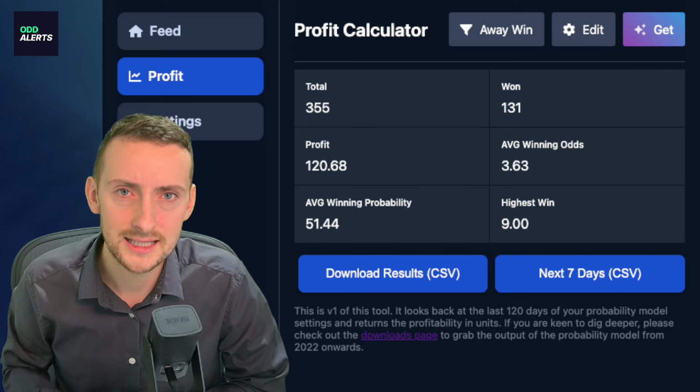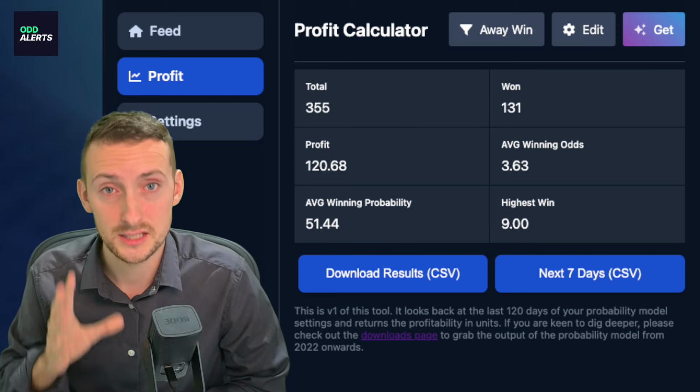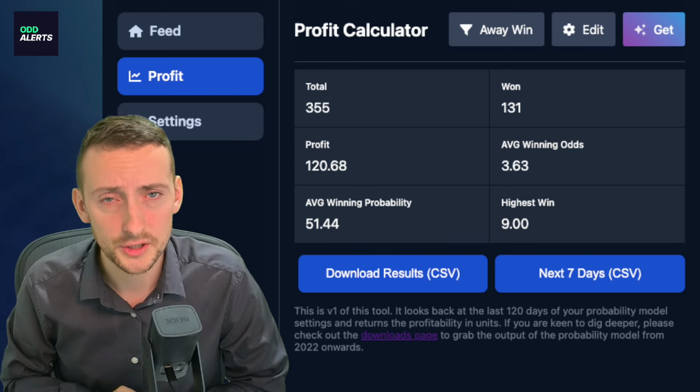We're going to dig into it in this video, and this is a 2025 guide to value betting. And in this specific example, we're going to be looking at the away wins.